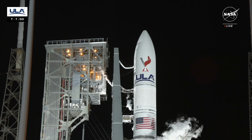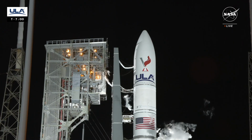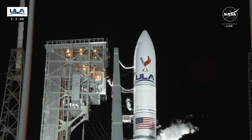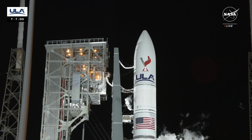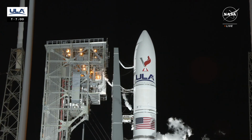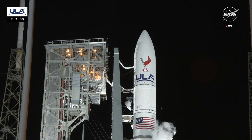About 30 minutes ago, the count entered a 60-minute planned hold. We have two planned holds in our launch count, which give our team additional time to resolve any issues prior to entering the terminal count. At this time, the team is not working any issues, and we're proceeding towards an on-time liftoff.